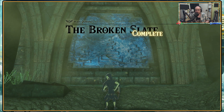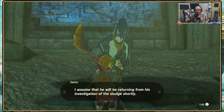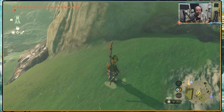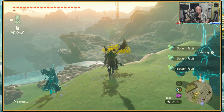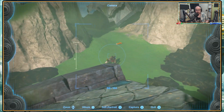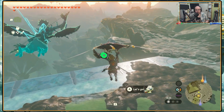Assuming he's okay. I'm assuming there's a great amount of guard there. Land the skyfish. The mark of the king is the one that's the worrying bit of it all. I'll take these before I go. So, if you're saying he's returning from his investigation, I take it you mean that he's returning to the throne room. So maybe I should make another trip down to Zora's domain. I think that makes sense, right?